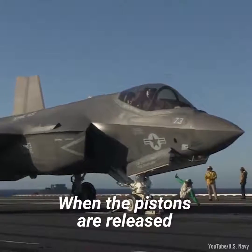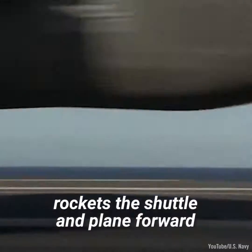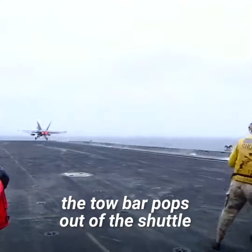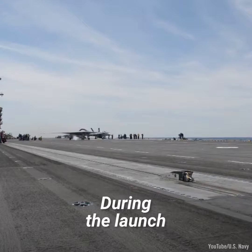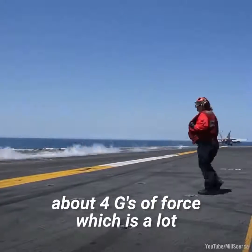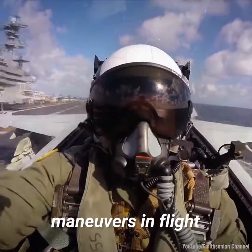When the pistons are released, the force also releases the holdback, and the pressure of the steam rockets the shuttle and plane forward. When the plane reaches the end of the catapult, the tow bar pops out of the shuttle, releasing the plane. During the launch, which takes around 2 seconds, the pilot of the aircraft experiences about 4 Gs of force, which is a lot, but nothing compared to what they experience during high-speed maneuvers in flight.